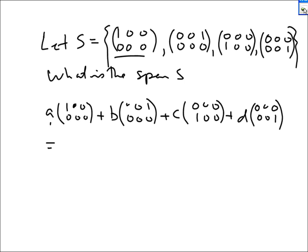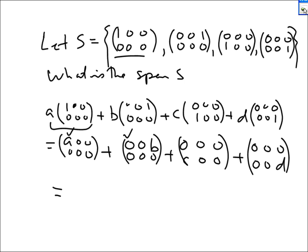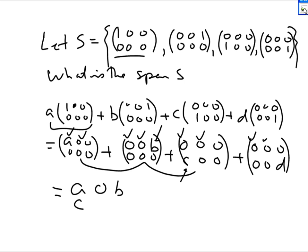Okay? Well, this gives you A 0 0 0 0 0, plus the next one, 0 0 B 0 0 0, plus 0 0 0 C 0 0, plus 0 0 0 0 0 D. Now, when you add these up, you add the 1,1 position, you get A. You add the 1,2 positions, you get 0. You add the 1,3 position, you only get B. In the bottom, you only get C. And you add all these 4 zeros, you get 0, and then D. That's the span. That is, you get a 2 by 3 matrix where those 2 middle ones are 0.